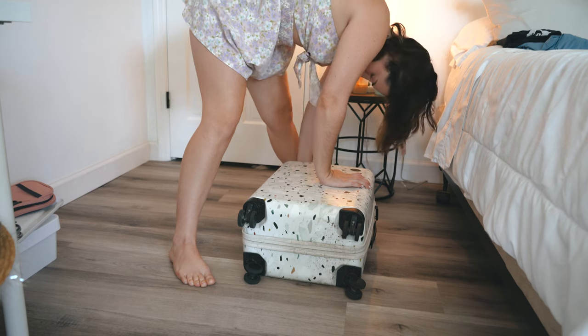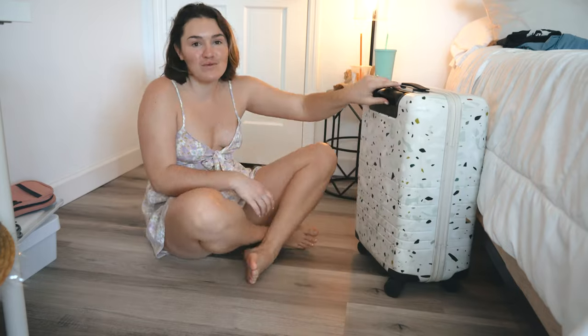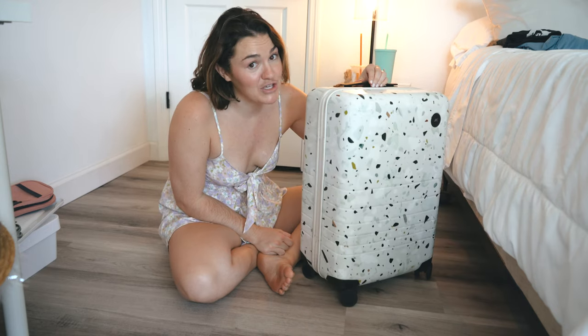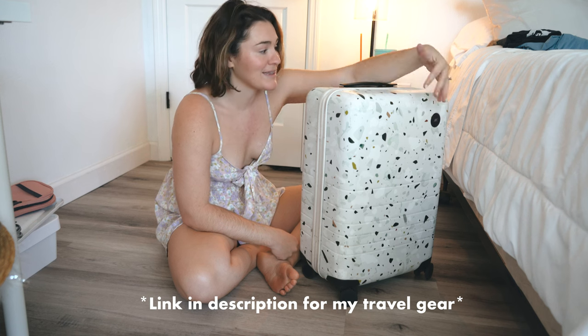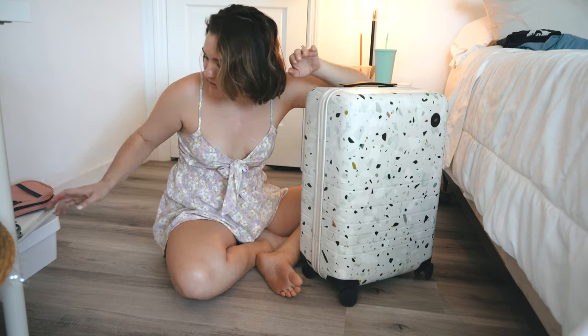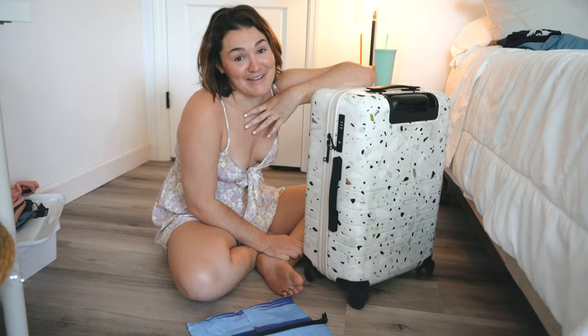The zipping, not the whole thing. We've done it again. You guys saw how much I was able to fit in here, and I still have room utilizing Tetris packing, rolling, and packing cubes. Those are gonna be huge. I'll have everything linked down below if you're interested in getting the same ones. Any will work, but I really like the patterns on those. They're super cute. And I also have a little laundry bag that I can fit. You know, I'm even impressed.